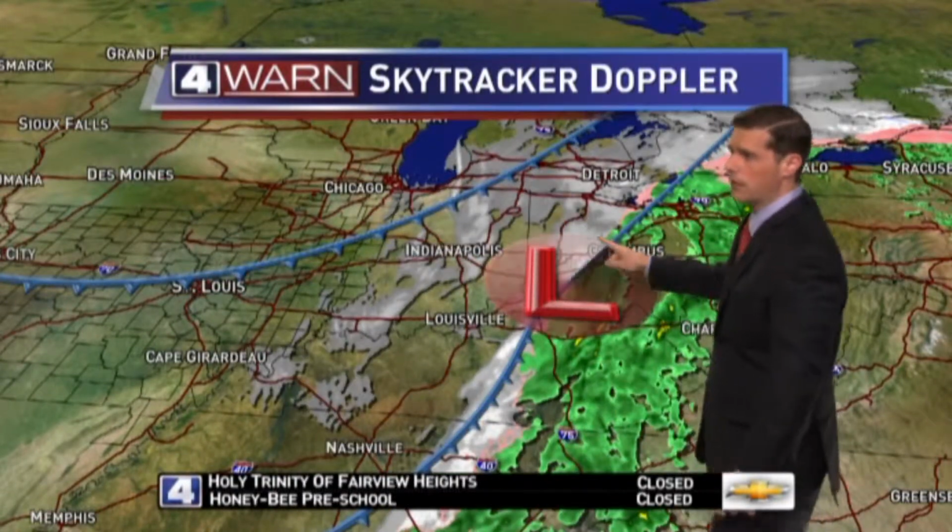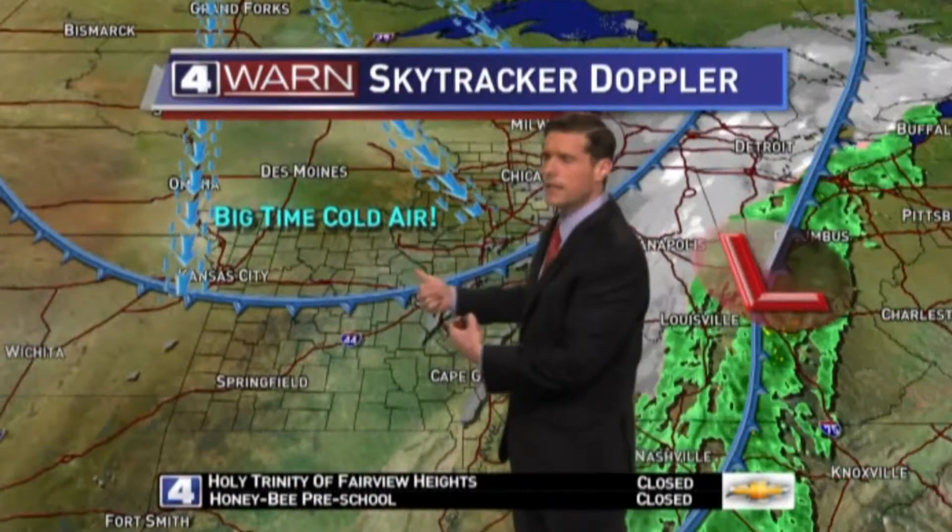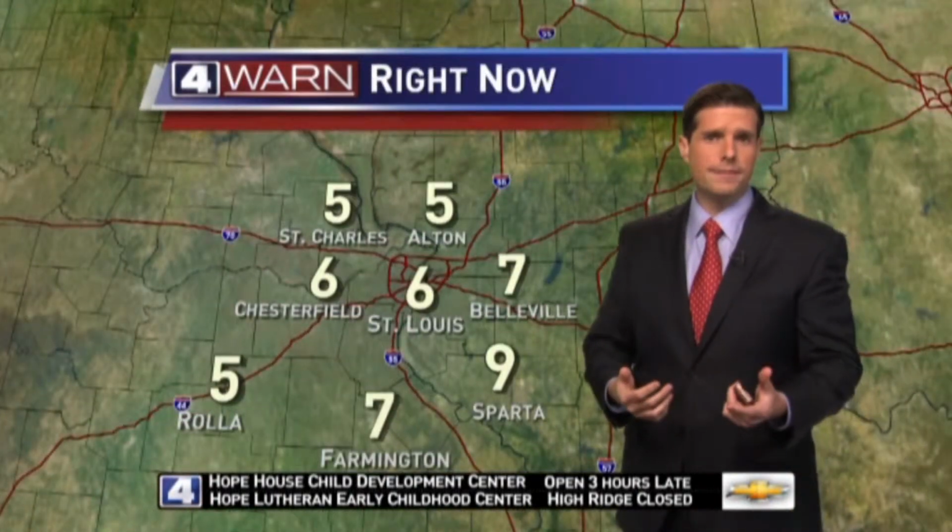We've got a blanket of snow on the ground, and now comes the cold air. So all the snow is done. We're done with any kind of accumulating snow. That storm system pulls off to the east. But the secondary front really bringing in that big-time cold air, some of the coldest air that we've seen in more than a couple decades, actually.